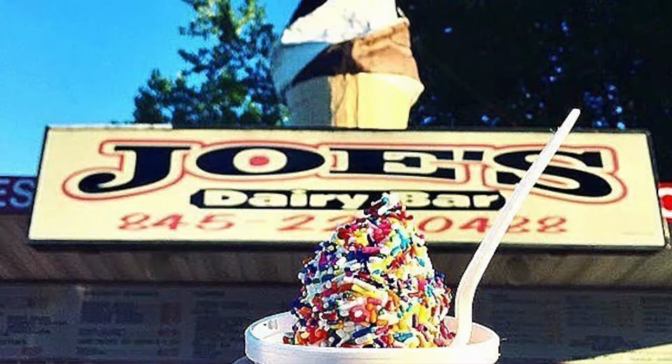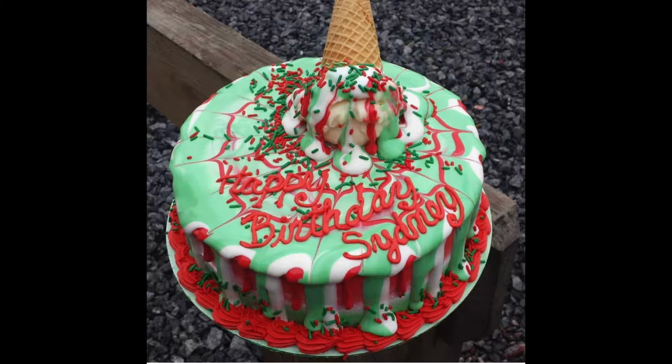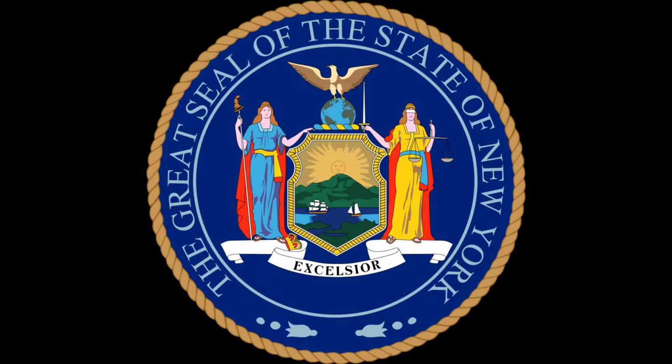Now, if you've always wanted to know how one of the most successful ice cream stands in the United States, like Joe's Dairy Bar and Grill, creates the hottest selling Christmas drip cake that Dutchess County, New York has ever seen, well, you've come to the right place.